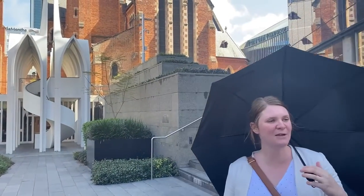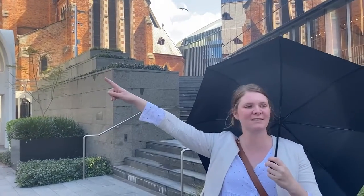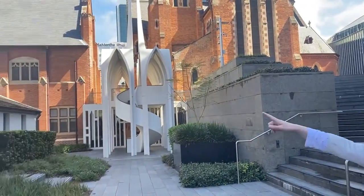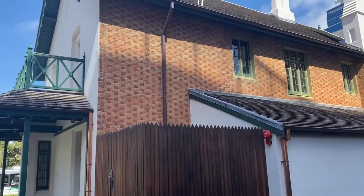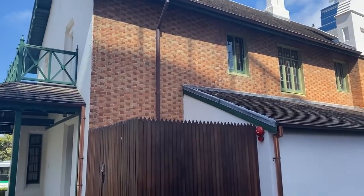All right, so does anyone know what this building is? You're like, I want to look at this building. What's this building? Does anyone know? It's where the priests live or something like that. Yep, so it's called the Deanery.